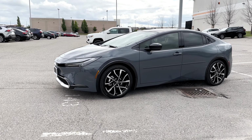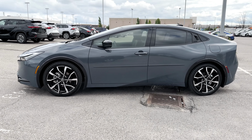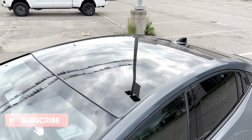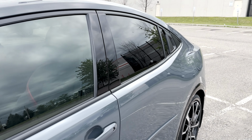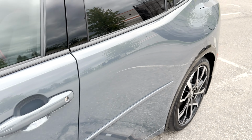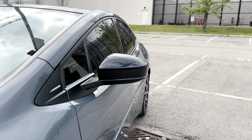Coming to the side of the Prius, you have this sporty look to it, and yes, you can say that now about a Prius. I mean, just look at it. Up top is a fixed glass roof panel, which is always nice. You've got the black surrounding the windows, and the center pillar part is gloss black. There's also the body color door handles, and the side mirrors are half gloss black and half of that black plastic with the turn signal.